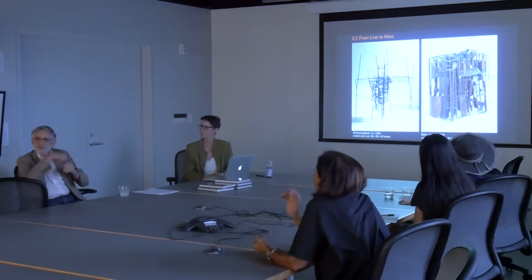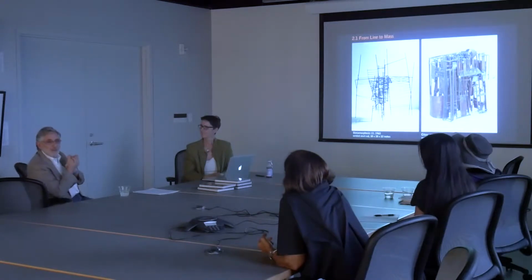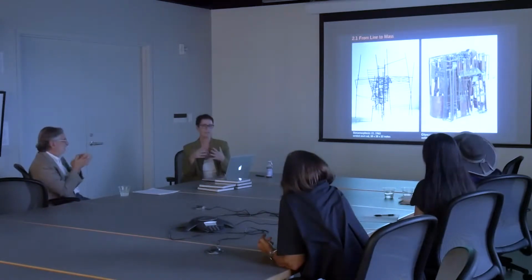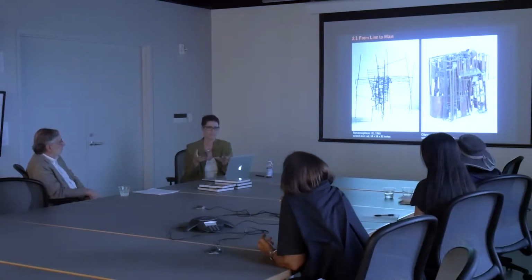So if you know anyone who wants to build a big cityscape model like this, 3 stories high, let me know. But I think, immediately, there is that relationship between sculpture and architecture, right? It's a cityscape, so that's a theme for an architect.